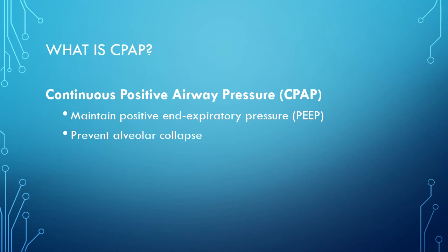So what is CPAP? CPAP is continuous positive airway pressure. It is intended to maintain end expiratory pressure, prevent alveolar collapse, and increase the infant's functional residual capacity, or the amount of air left in the lungs after exhalation, which helps keep the alveoli from collapsing when they exhale and decreases their work of breathing. It's pretty similar to positive end expiratory pressure, or PEEP, if you've ever heard of that.